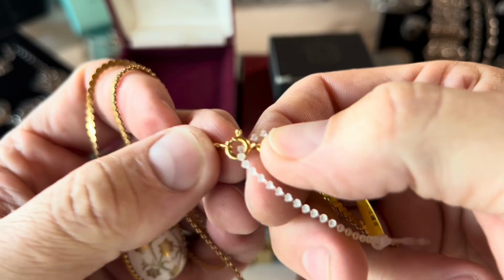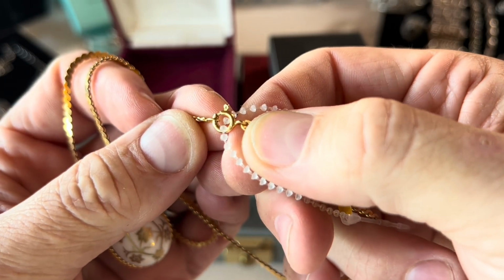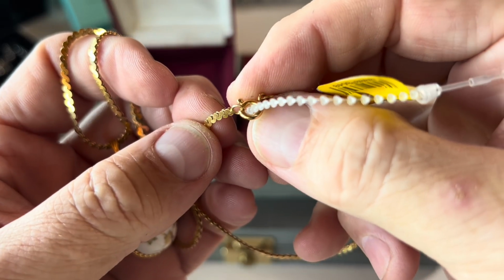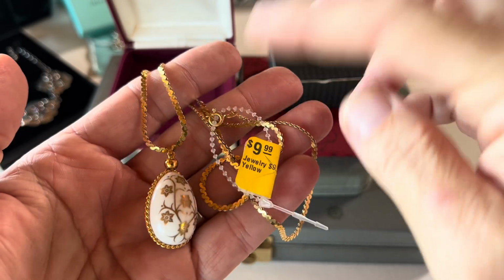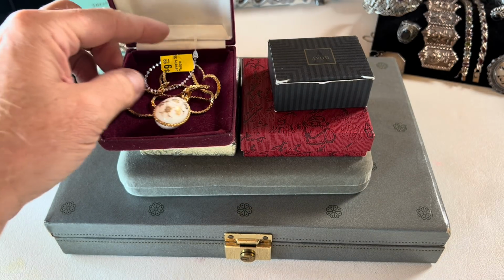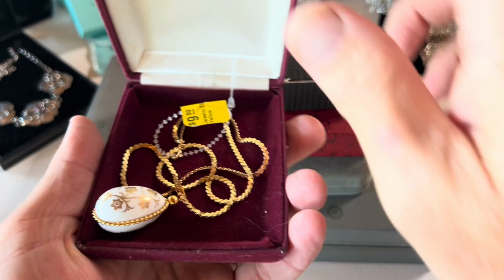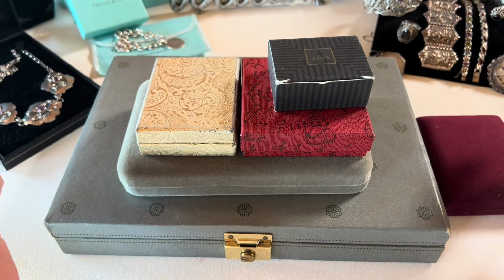I may not be able to zoom in close enough for you to see it, but you can trust me, it's there. I was really happy to get that. So I just wanted to keep that and show you with the tag. That was a very, very good get in the wild.